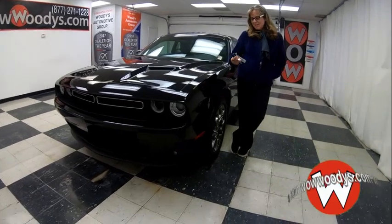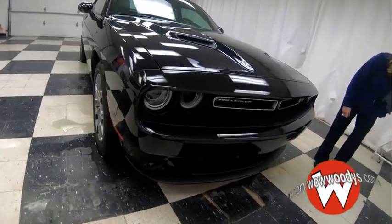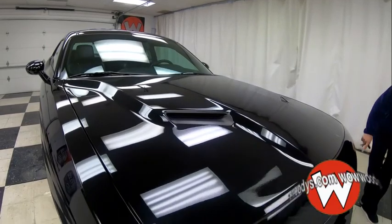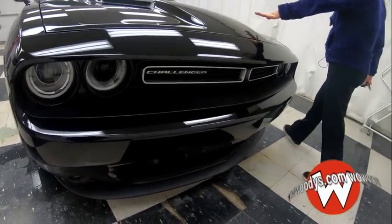So today I'm here to show you this 2017 Dodge Challenger GT. It is equipped with all-wheel drive, so you can take it out in the snow and ice. Isn't that grill just stunning? With those halogen headlamps and those fog lamps, it's just got it all. You've got your hood scoop.